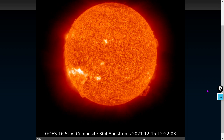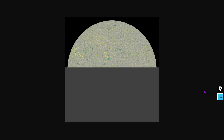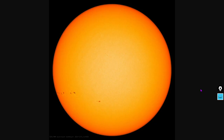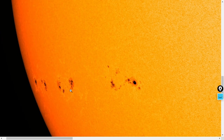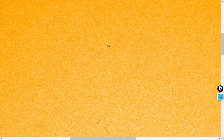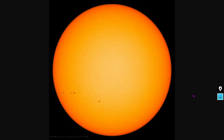Great imagery there from the GOES 16 SUVI with its wider angle. And of course, as always, we'll show you the colorized magnetogram and latest intensitygram. So that's a beta gamma class sunspot. That's also a sunspot up there. That looks like beta class as well.